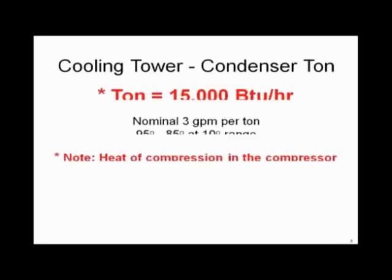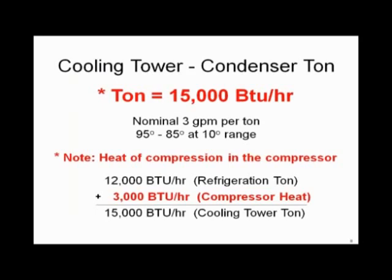And looking at that standard, they define a cooling tower ton. And the cooling tower ton as defined by CTI is different than a refrigeration ton. The refrigeration ton is 12,000 BTUs per hour. And by the way, that comes from melting a ton of ice, or 2,000 pounds of ice, in 24 hours using the heat of fusion, which is 144 BTUs per pound, divided by 24 hours. You can go check me out. It's not the weight of the machine.